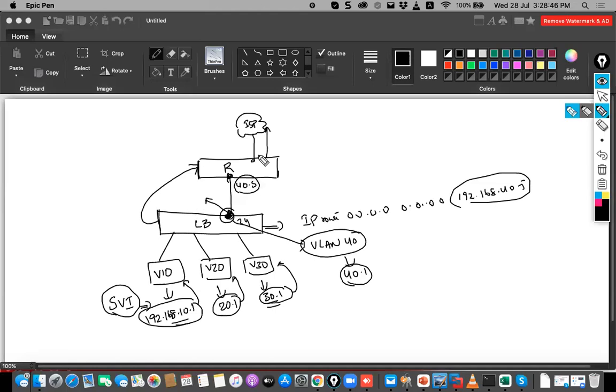But the concern here is that while the traffic returns from the ISP to your router, it has to be forwarded to the specific VLAN. But initially, in your router, it doesn't know who VLAN number 10, VLAN number 20, or VLAN number 30 are. It knows only about VLAN number 40. At that time, we are going to write some static routes. These routes, how you write them: we tell the router that if you want to forward information to the 192.168.10 network, the next hop will be 40.1.